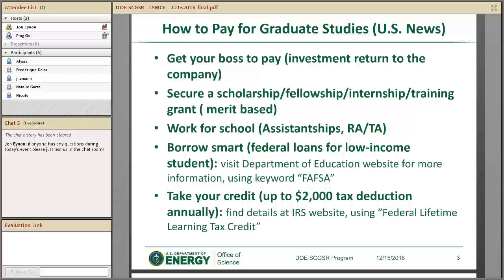The fourth option is to borrow money, not from a bank. I do not recommend you borrow directly from a bank, but look into federal loans for low-income students. Even if your parents or family have a lot of money, if you become independent and you're not getting support from your family, this is also an option for you, because once you're not a dependent of your parents, you belong to the category called low-income student, and most graduate students are, because as graduate students, you have much less chance to get support from your parents.